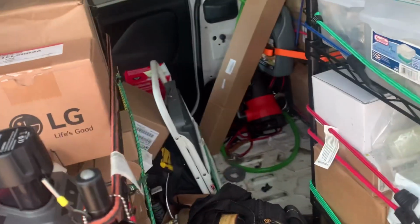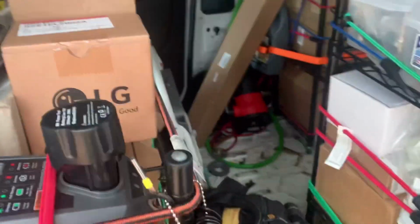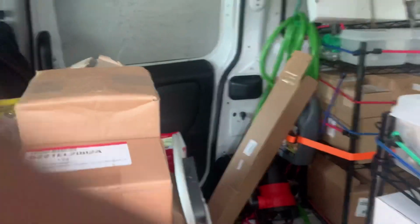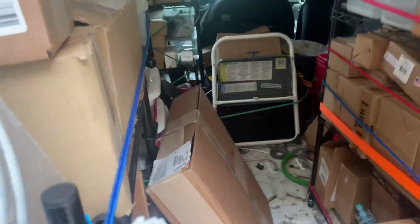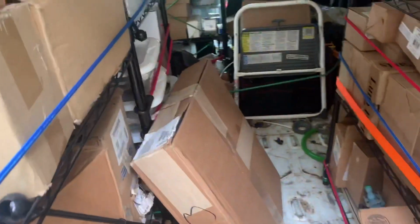Van is not that messy, you know. Got some parts in, stock parts. A lot of my stock parts, some of them are OEM, a lot of them are not. Yeah, van's a little messy, but you know, it's running. It's been a good little weekend. A little messy, but I wanted to do something different.